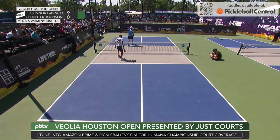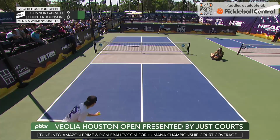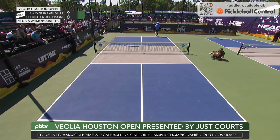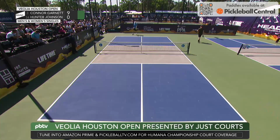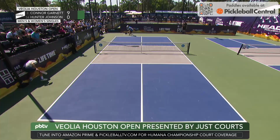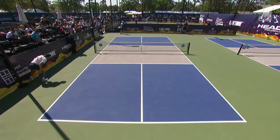Side out. Nine, 0. And a nice deep return there from Johnson. Forces the error from Garnett. 0-9. Point. And a great drop there from a defensive position from Johnson. Gets him on the board. 1-9.